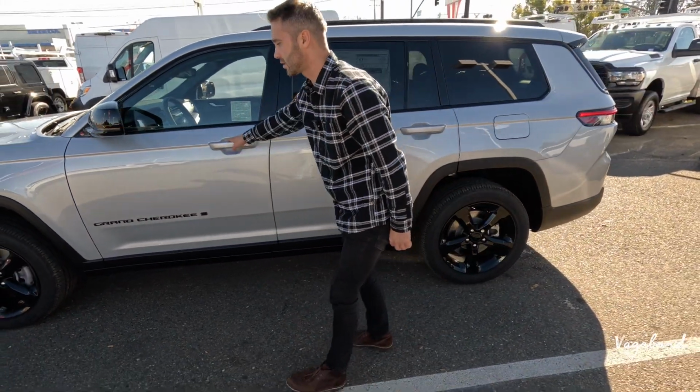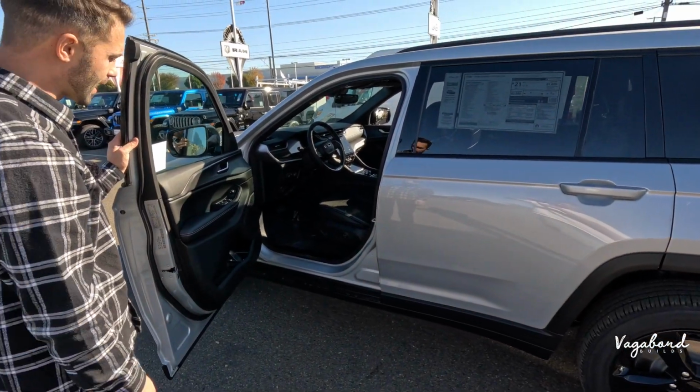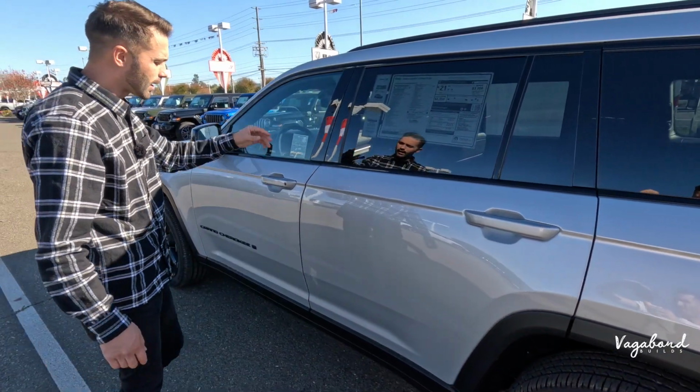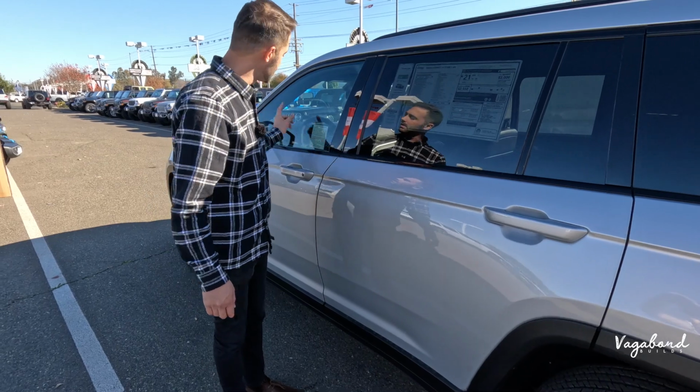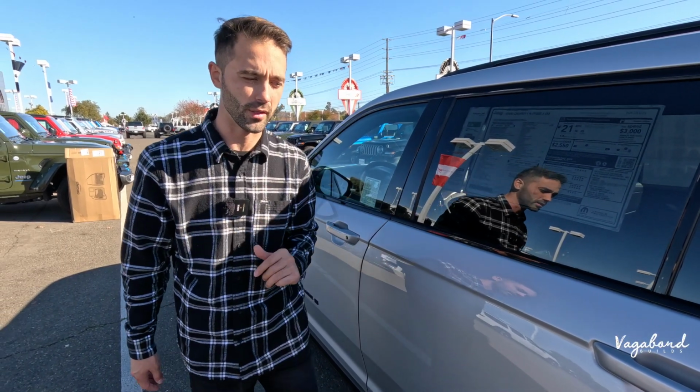Keyless fob entry, and this is the way the door opens up, and all that room to get into that driver's seat. Now, before I move forward, I accidentally made a mistake. These side mirrors do come heated. Sorry, I said no heat, but these side mirrors do come heated on the Altitude trim.